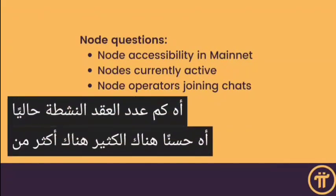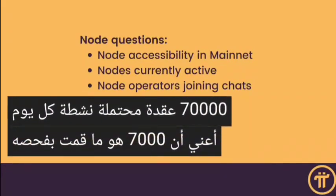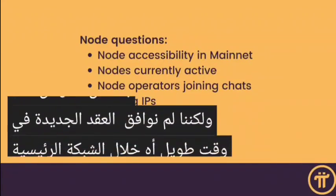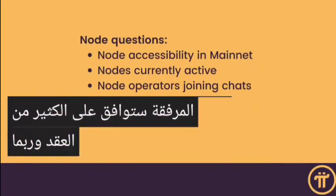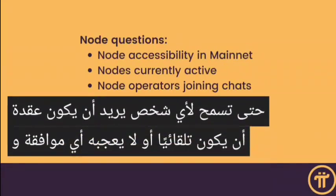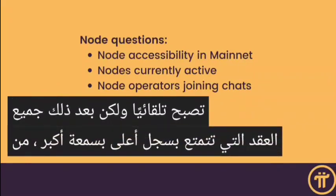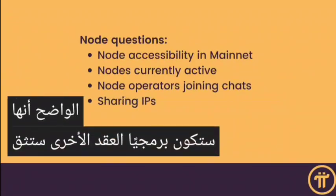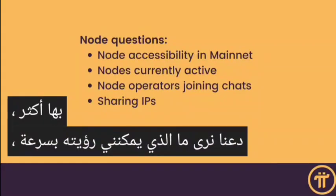How many nodes are currently active? Well, it's a lot. There's more than 70,000 potential nodes active each day. I mean, the 70,000 is what I checked for yesterday, more than that. But we haven't approved the new nodes in a long time. During the enclosed mainnet, we'll approve a lot more nodes and possibly even allow anyone who wants to be a node to automatically, or like no approval anymore, automatically become. But then all the nodes that have higher history, more reputation, they will obviously be programmatically, other nodes will trust them more.